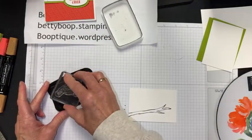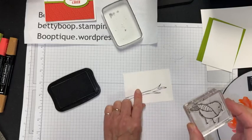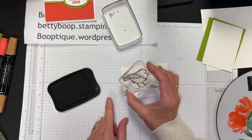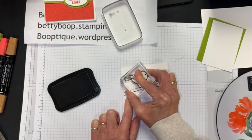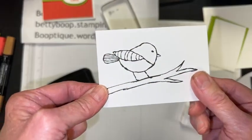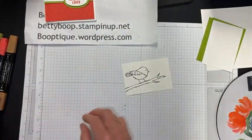All right, so this bird is facing towards the right. So my branch went that direction. Some of the birds in the package face the other direction, so your branch could just come out from the other side. But he is facing this direction. And because it's photopolymer, it's super easy to get his little feet right where they belong on that branch. All right, done with the ink. Let's move that out of the way.